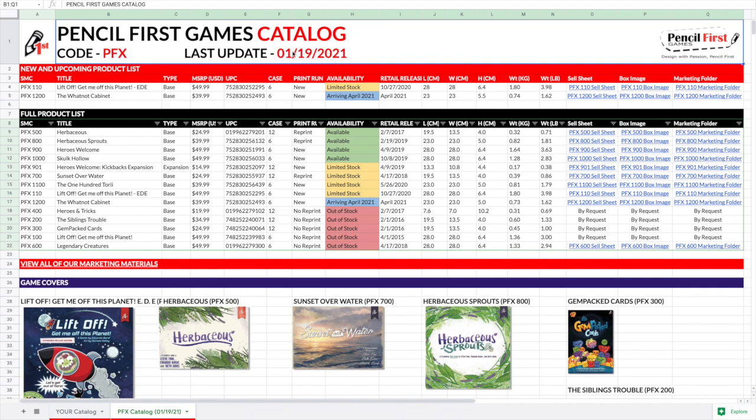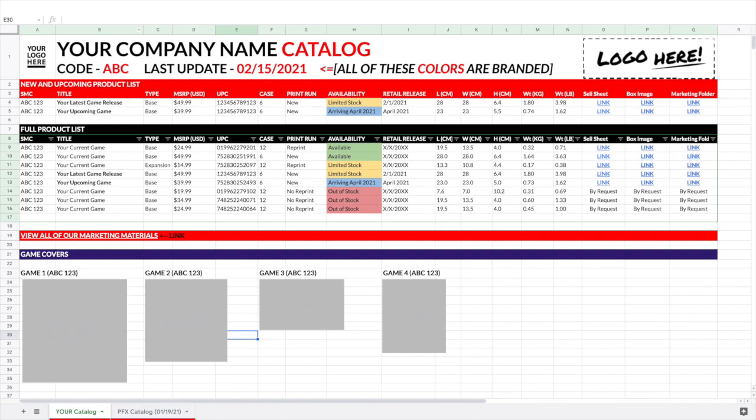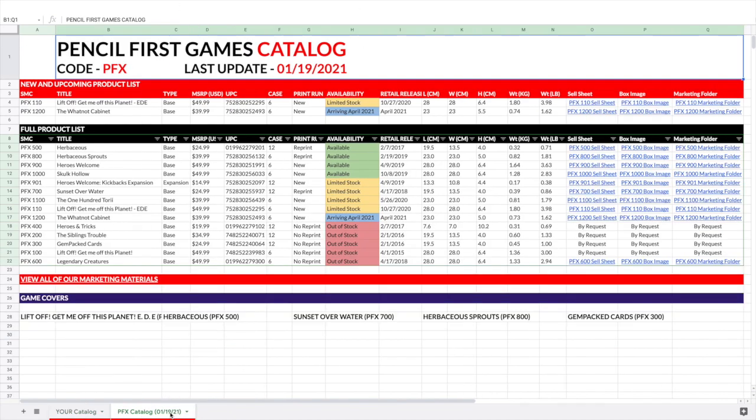It's good to include what the last update is, and for what it's worth, I brand this to our colors. I know the folks at Thunderworks Games have adopted this and used it in a little bit of a different way, but they have a different color scheme than I. So I think that type of branding is worth doing, but you don't have to. If you want to keep it in yellow and red, I'm not going to get offended. Red's a little aggressive.